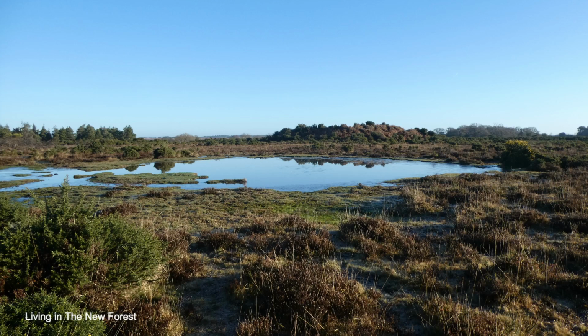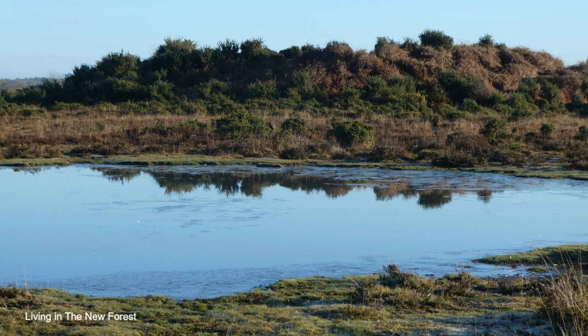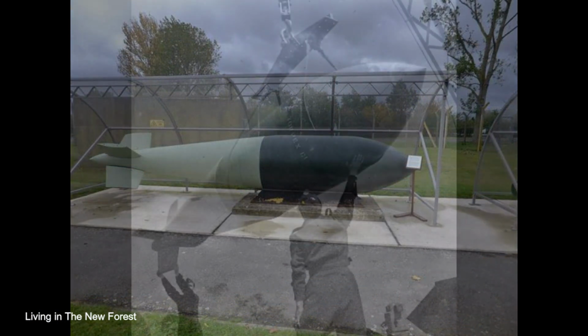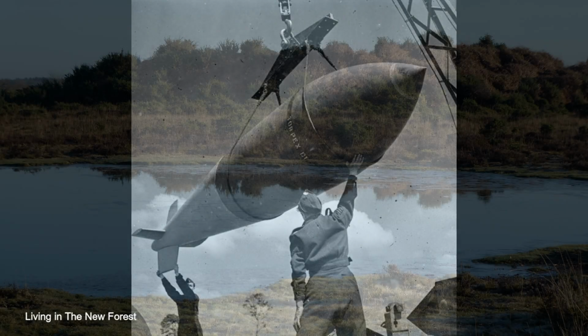Nearby we have a bonus wartime reminder. What looks like a pond is in fact one of the bomb craters that hasn't been filled in. This was made by a Tallboy bomb. This was developed by the team led by Barnes Wallis, who also invented the bouncing bomb, which was also tested here. The Tallboy weighed 5,500 kilograms.